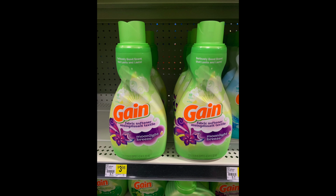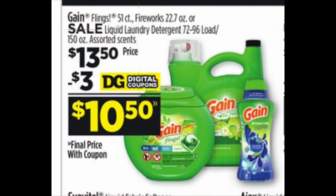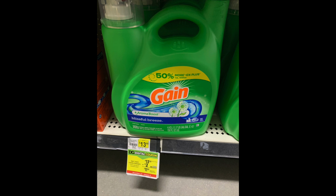The second product you're going to get the cashier to scan is one of these for $13.50. We have a $3 digital. Again, that 5 off of 20 must be attaching, so you get to your basket of $20. And I really have been loving these larger ones. For whatever reason, this one, it's called Blissful Breeze. It works perfectly with the $3 and the 5 off of 20.